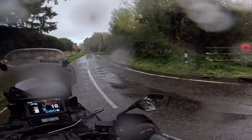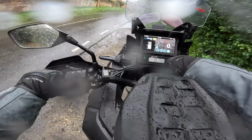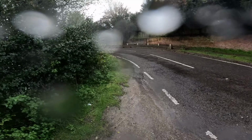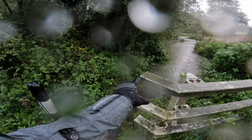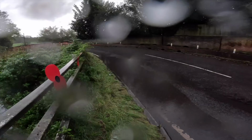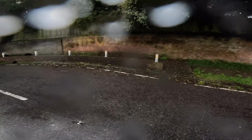Just want to park up and have a little bit of a look. We're close to flooding here. This is where I crashed last year in the floods. We're right on the edge of flooding here. This has only got 2 feet to go so that it breaks the banks. But let's cross over where there's a path.